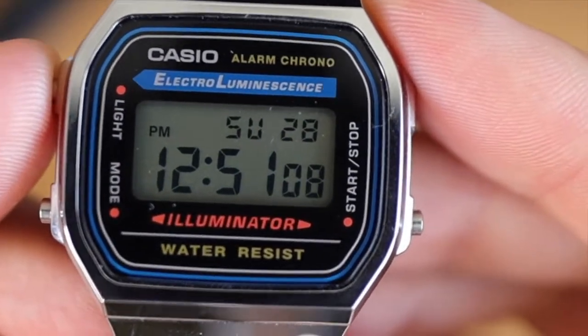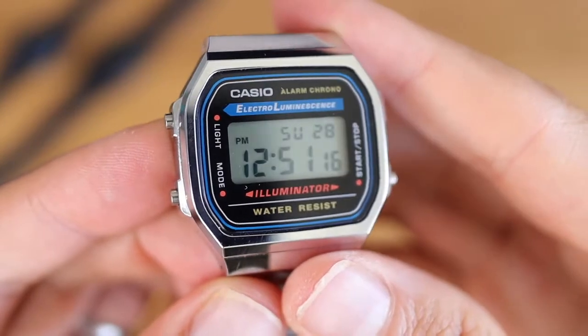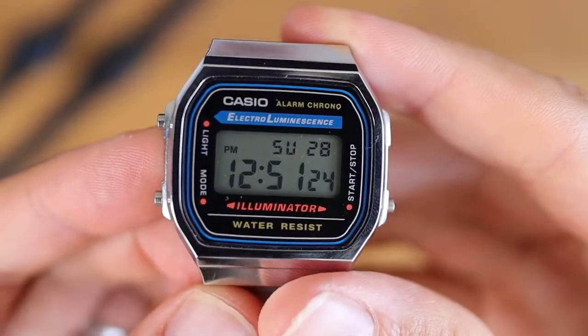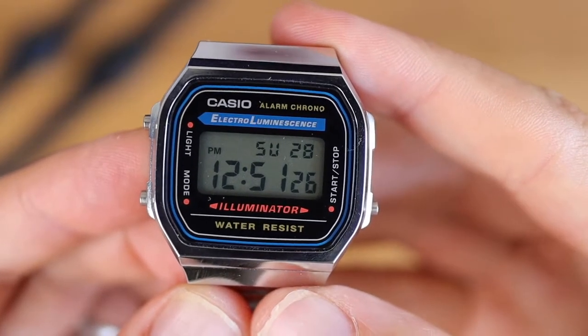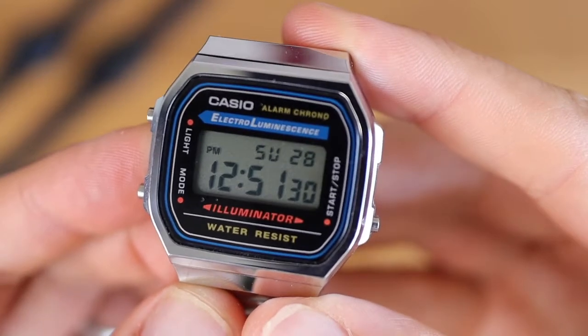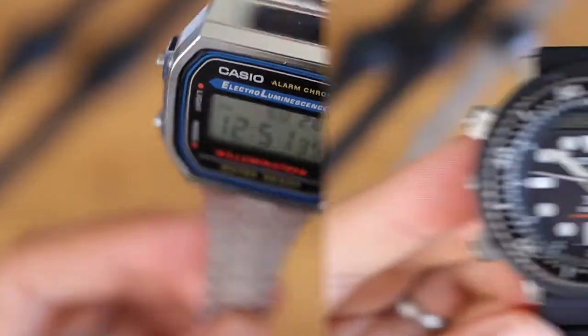Again, this oozes early 90s to me. I use this watch as well as the other three as my beta work watch. For those of you that don't know, I'm a tennis coach, so I don't particularly want something mechanical that I might jar or break or stop. These are absolutely perfect for me. Everyone's got to have a Casio in their collection.